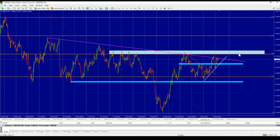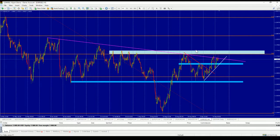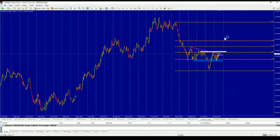So for the proper buy signal, we need to end with this resistance, because this resistance is getting stronger. But we'll see. Price closing above the white area is a proper buy signal on euro dollar.